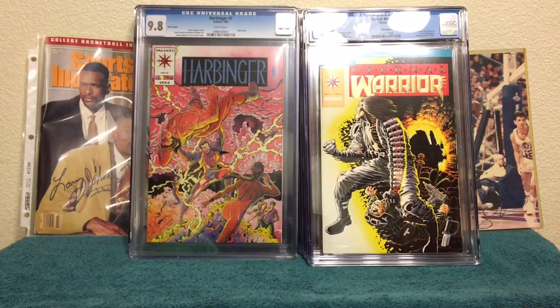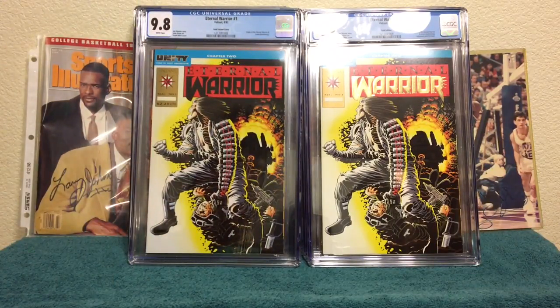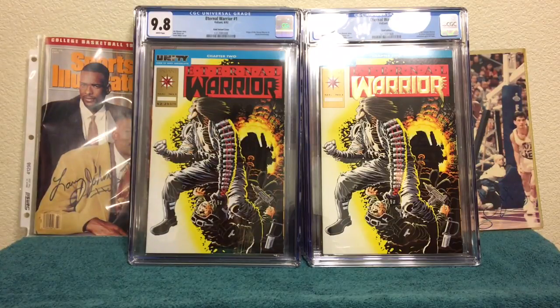So there is Eternal Warrior number 1, and that is the gold puffy because it's got this embroidered part there, the warrior. And here is the gold flat because it doesn't have this. So what happened was Diamond, back in the day, made mistakes too, just like they still do today. These were supposed to be a 1 per store variant, and Diamond mixed them up and they ended up just sending them out however they came. So there were stores that every single one of their copies ended up being a gold, and then all the stores didn't get their 1 copy like they were supposed to.